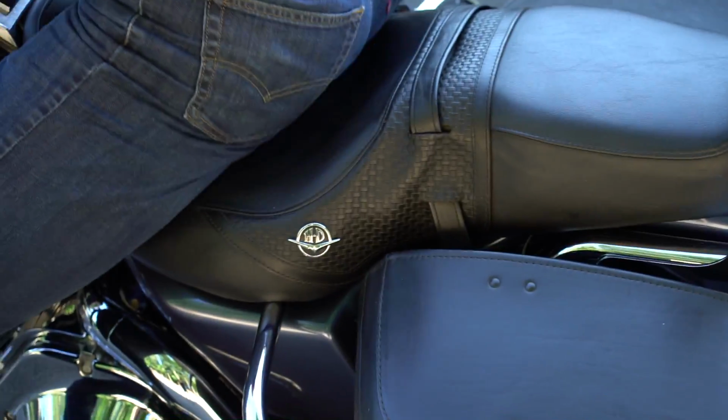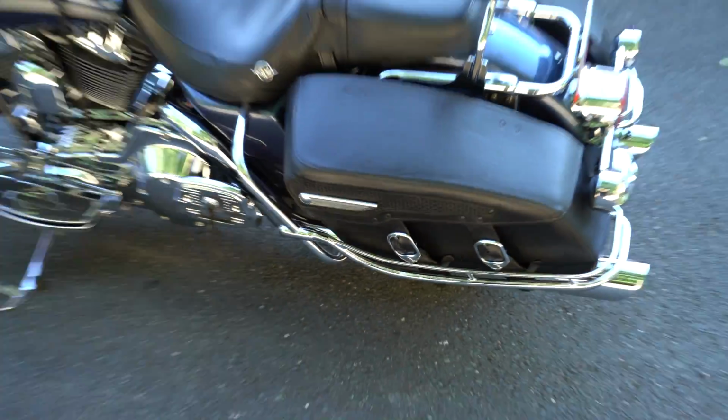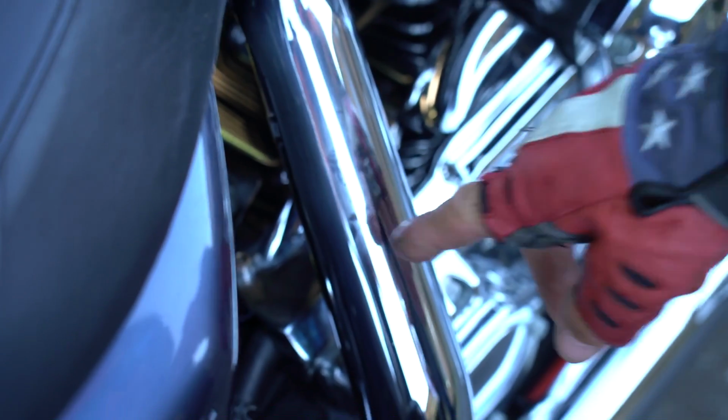There's no scratches in the paint. The only defect on it is from Kyle's little 3-year-old boot, little Harley boot. Put a little tiny speck on the exhaust pipe right here. I remember where that is. This is from Kyle's boot when he was 3 years old. That will probably come off.